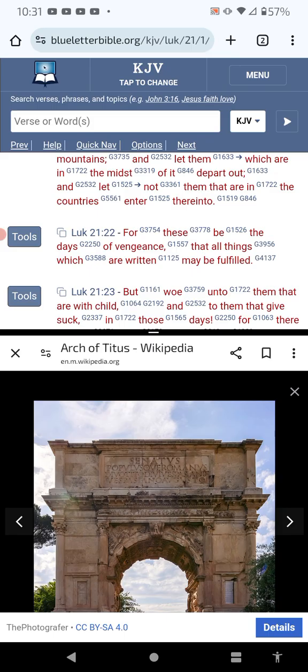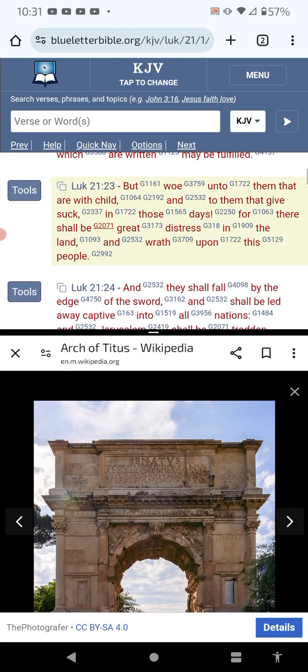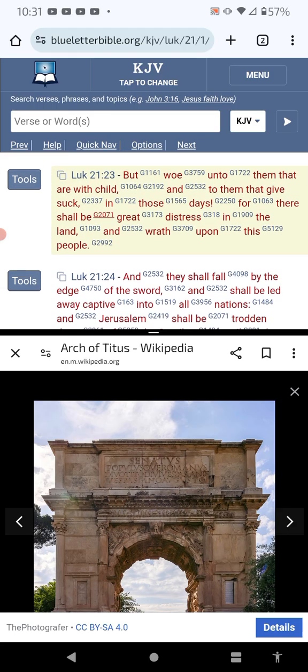And the Wikipedia just backed us up on it, which we didn't need that, but it was for sake of the lesson. Getting some historical background as well as scriptural background on this point of topic, which was the Arch of Titus, man. For these be the days of vengeance, that all things which are written may be fulfilled. But woe, destruction, right, unto them that are with child. Woe unto them that are with child, and to them that give suck.